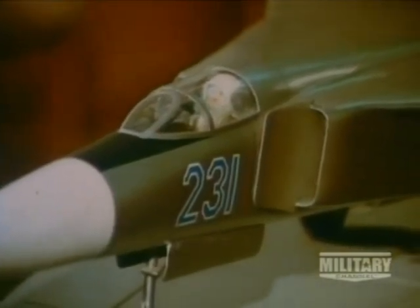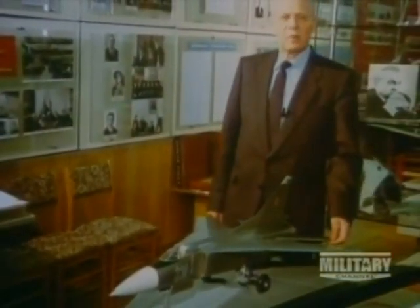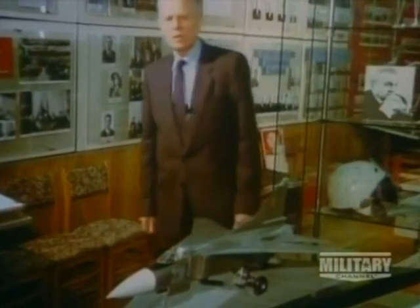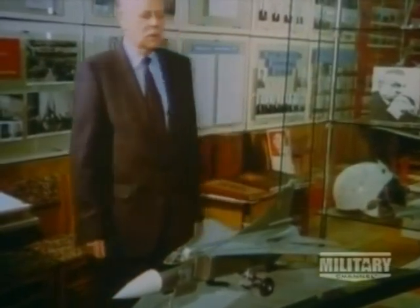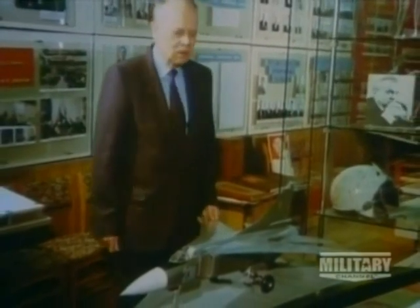The chief designer of the MiG-23 was a former great MiG test pilot, Grigory Sedov, who test flew the MiG-15, 17, and 19. He says that the MiG-23 was the first true fighter with variable geometry to be produced anywhere in the world.